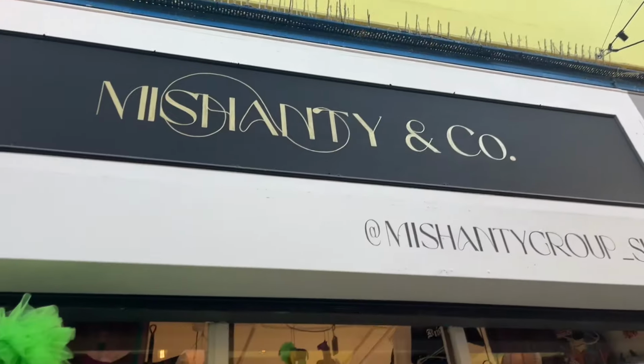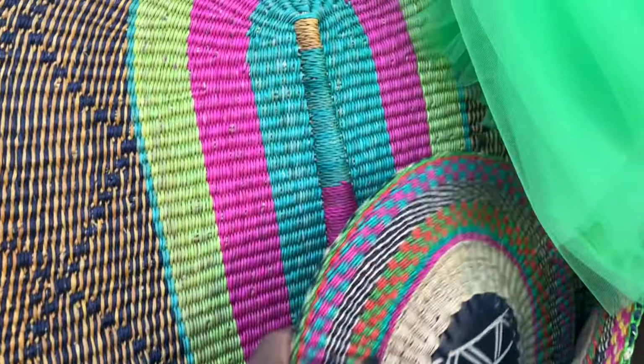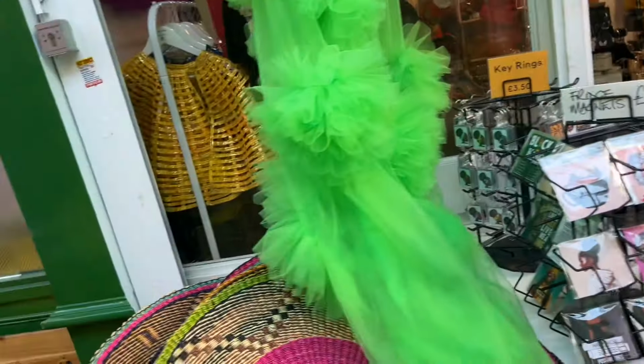All right, so we are at my favorite store, Brixton. Look at this in Brixton. Oh my gosh, how can this fit in my luggage? This is beautiful. Yeah, you know I'd wear this just on a regular day.